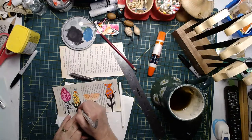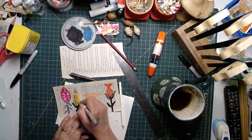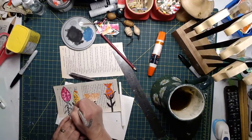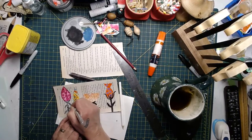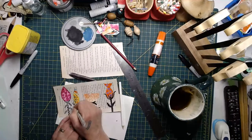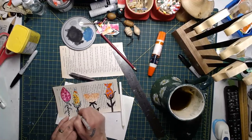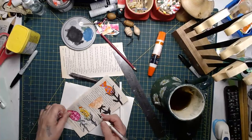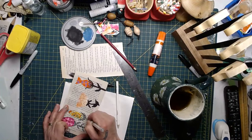Surprise! Let's do these round, circle-y dot things. Because we can. I'm on a funky flower kick, Beth. Fantasy flowers, whatever. That's the leaves. What are we going to do for the stem? What about if we just do lines like this for the stem?